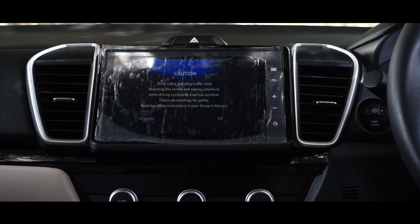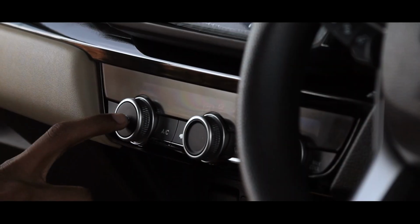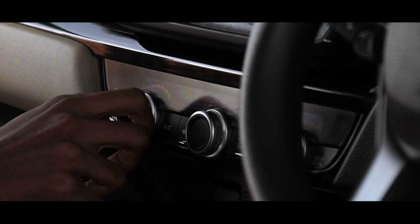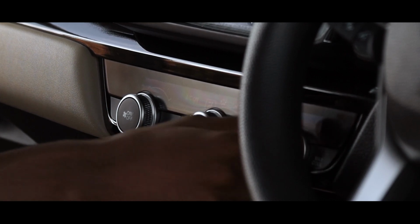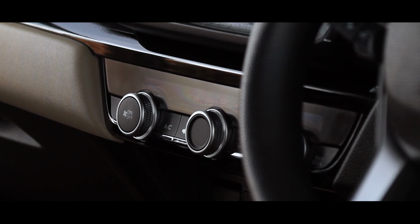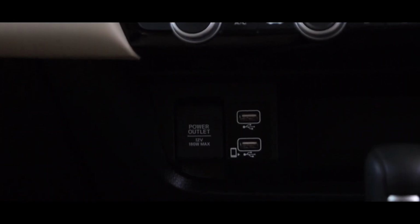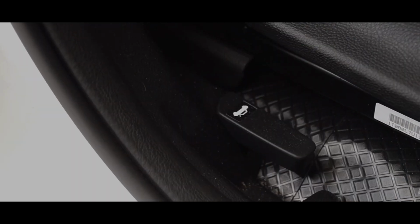You get an 8-inch infotainment system with Android Auto and Apple CarPlay, below which we have manual knobs for the air conditioner, which is much easier to use when driving. The air conditioner knob changes color based on temperature set, which is a cool feature to have. And of course, it has automatic climate control. You get a 12-volt charging socket alongside 2 USB ports, one for charging and one for Android Auto or Apple CarPlay connectivity. Release levers for the boot, bonnet and fuel lids are present on the driver's side, marked and feel solid to use.